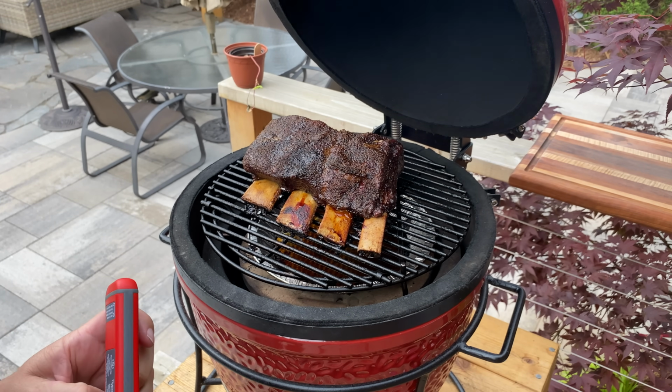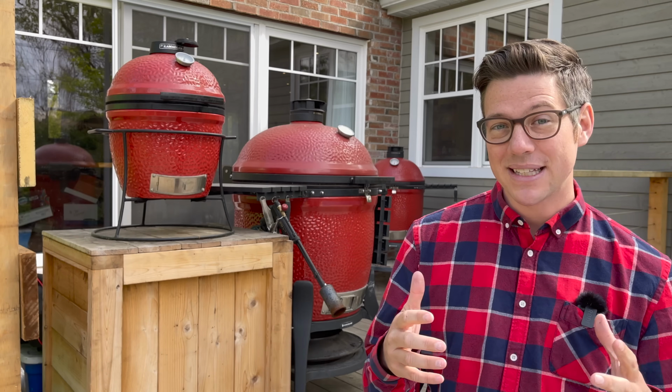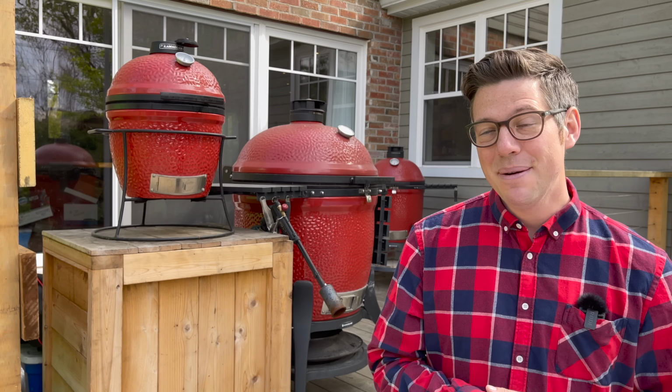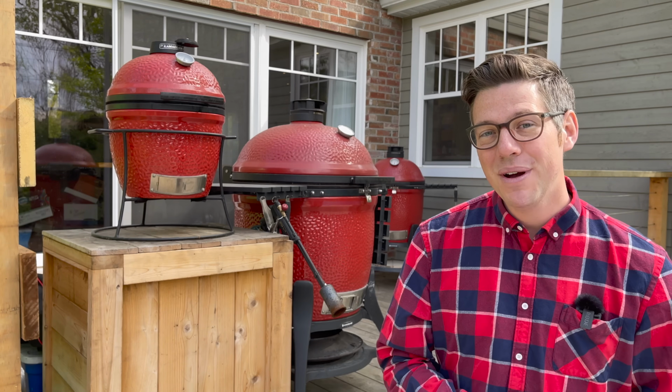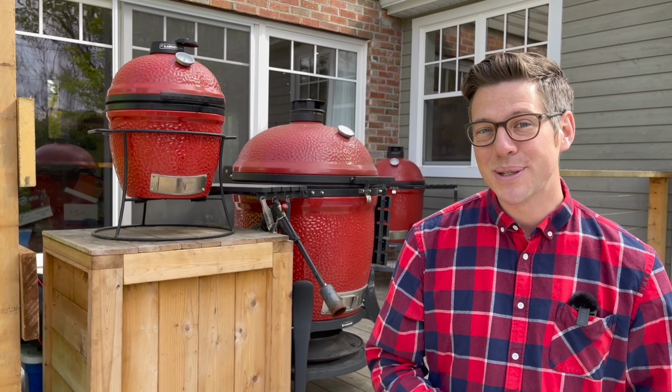And if you already have a Kamado Joe, especially a Big Joe, and you're thinking maybe I get a second one, this right here is the perfect pairing, in my opinion. You've got a Joe Jr. to be able to take your cooks with you and go mobile and have a day out at a park, the beach, etc., and enjoy some grilling.